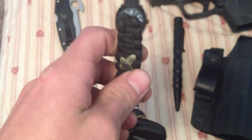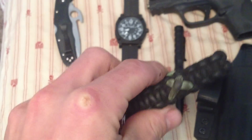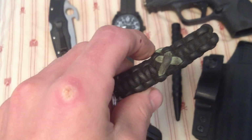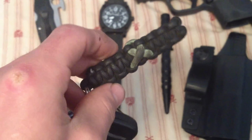But I'll admit, I think it looks cool. That's the main reason I put it on here. I think it looks pretty cool. I mean, granted, when it wasn't all dirty and nasty, but that's why most of us get them. They just look cool. They really do. It's not hard to admit.